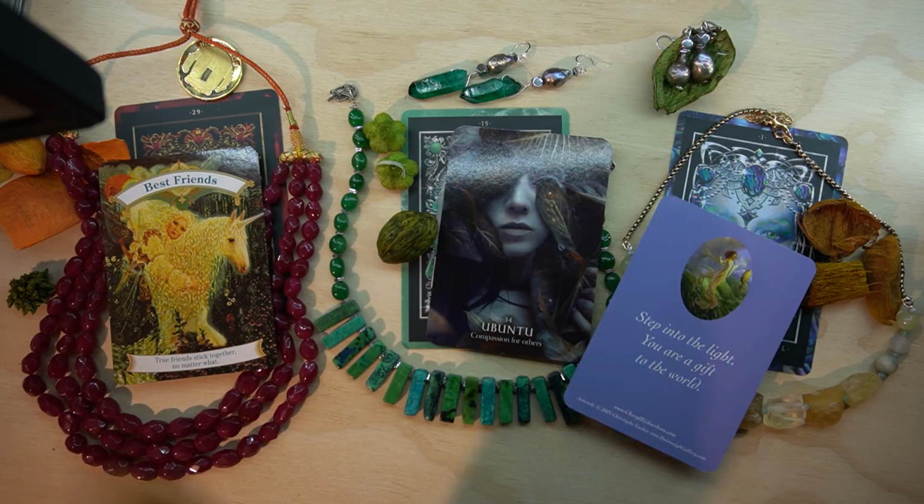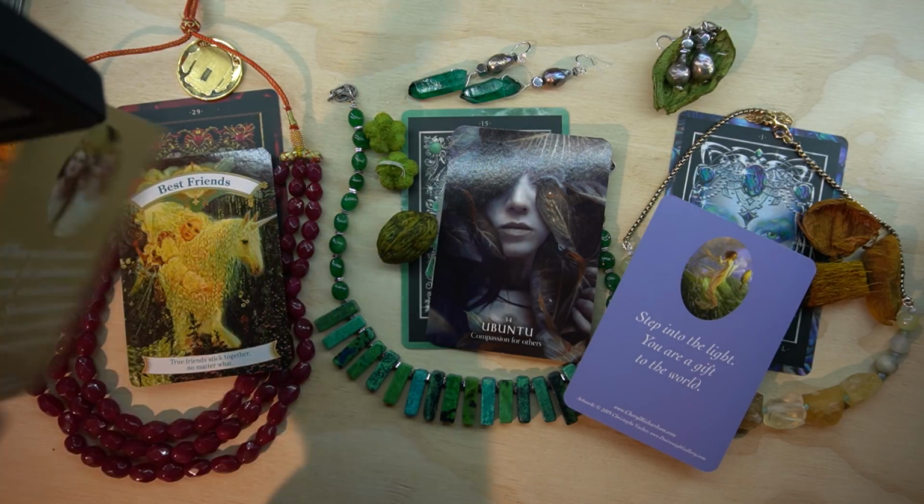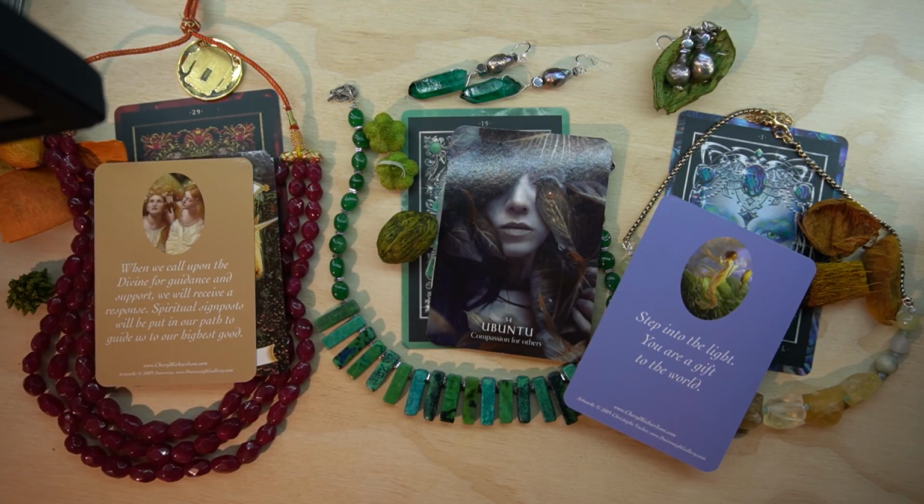And also, this is a big one I'm hearing right now, looking down at this card, and it's ask. So, you know, when we call upon the divine for guidance and support, we're going to receive a response. Spiritual signposts will be put in our path to guide us for our highest good.